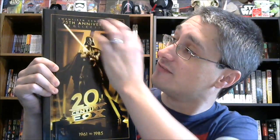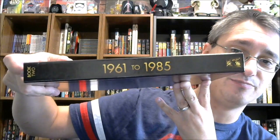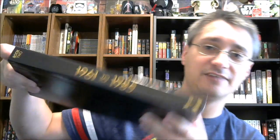Then we have Book 2, which has A New Hope in it, the one in the middle. That's this. And sure enough, Darth Vader gets to be on the cover. Just like that side of the box. So we have the name up there. 75, 20th Century Fox, in front of it, Darth Vader. These were actually limited edition posters as well. 1961 to 1985. And nothing on the back. And the side, same deal, says Book 2 in this case, but 61 to 85.